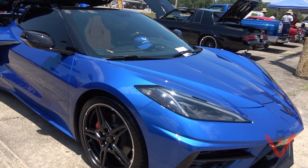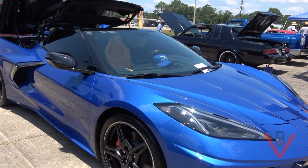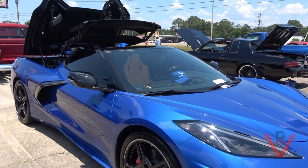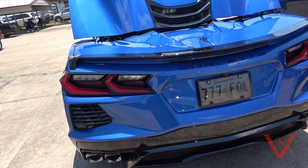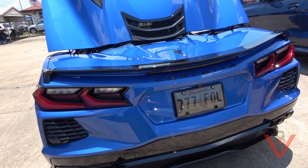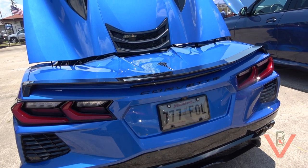Once you get in a vet, you always want a vet, no matter what year you drive. I tried to go into an Audi TT drop top. That lasted about 8 months. Every time I looked down the road, I saw the vet come that way, one come that way. I told my wife I had to get another.